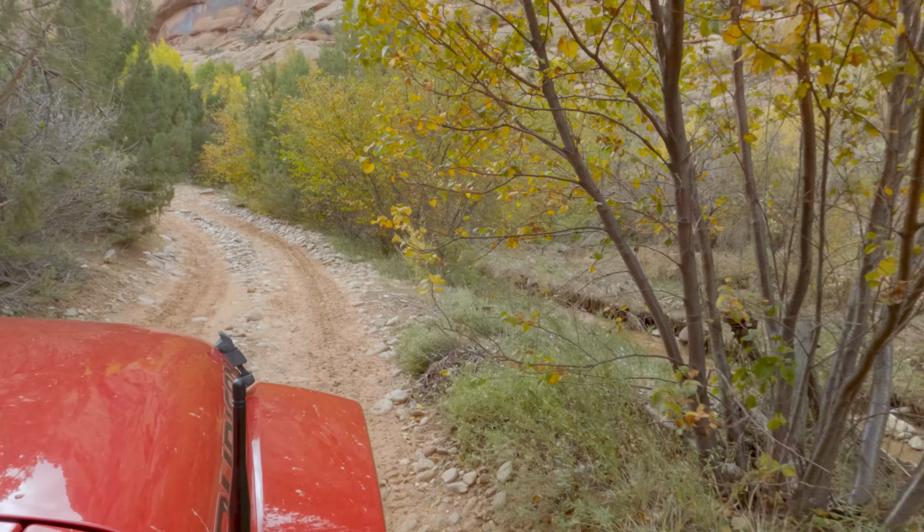Crawling these ledges was a lot of fun, especially as I had become much more comfortable on the rocks over the past week. They seemed never-ending, but I was grinning as we climbed each ledge.